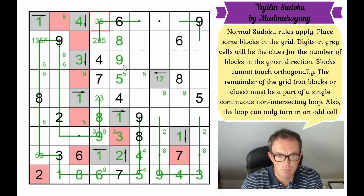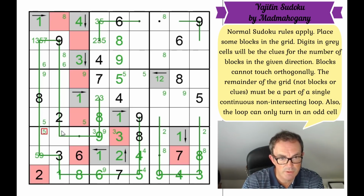Now, can we take this logic? I'm sure we can take it further. I just can't. Oh, row 8. 5, 8 and 9 to place. This square is a naked single. It can't be 5 or 9. That's got to be 8. So let's put that in. That's 8. So there's an 8 in one of these 2 cells. There's a 4, look, in one of those 2 cells by Sudoku.